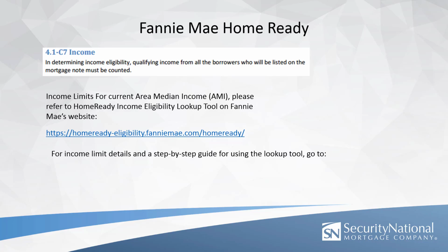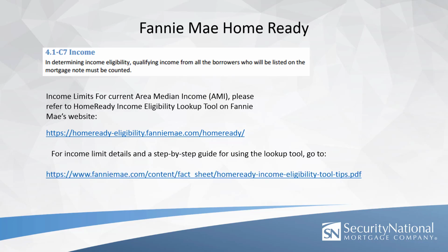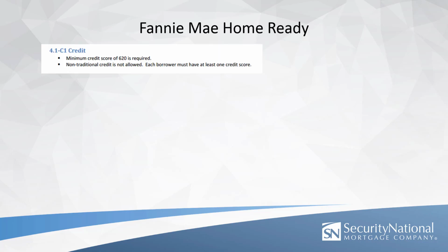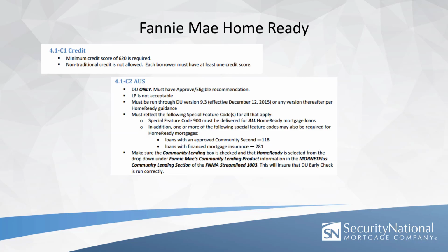There's your eligibility there. And for income limits, here's a step-by-step guide for using the tool. You can go right to that site and have your eligibility. Pretty simple to use. Fannie Mae, again, is a 620, no traditional credit is allowed. Again, it's DU only, no LP. It's got to run through it, and you have to receive and accept.